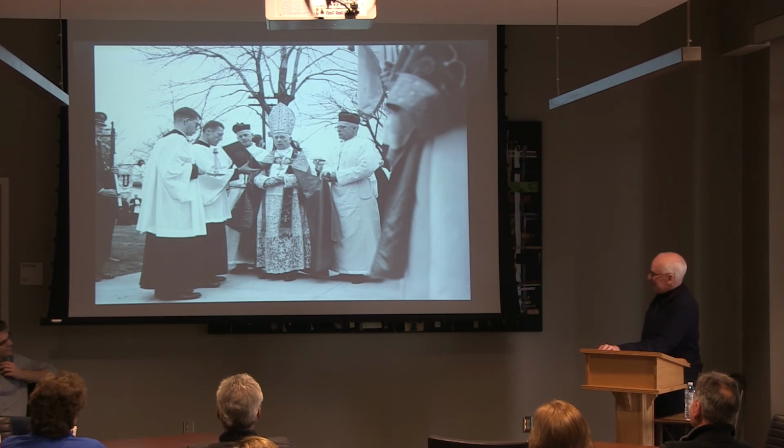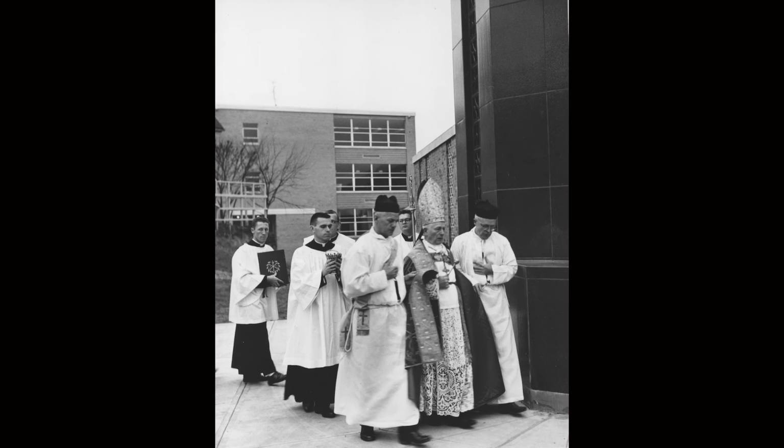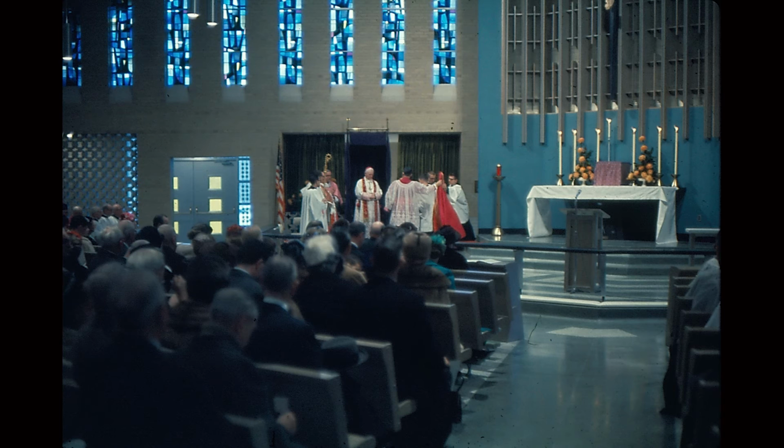And they're about to see Altar Hall behind it there. They're about to enter the chapel there, having blessed the outside of the building. This is interesting from several points of view. This is the dedication or consecration of the chapel on the inside. And that is Archbishop Alter. See his crozier there. And he is in the process of blessing it.